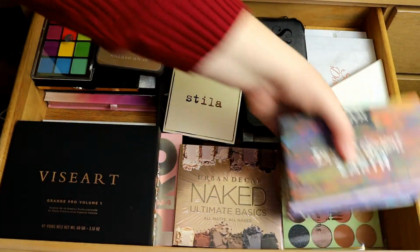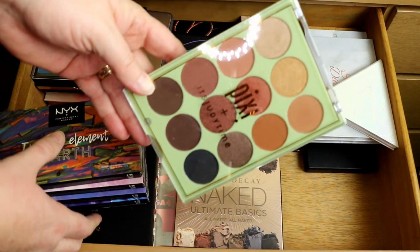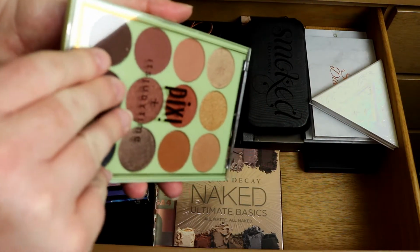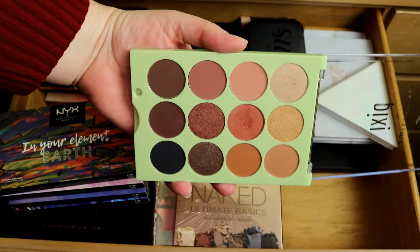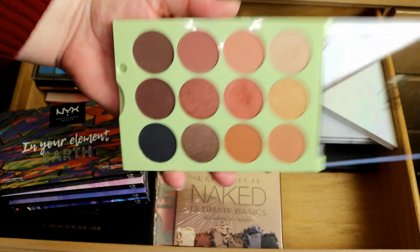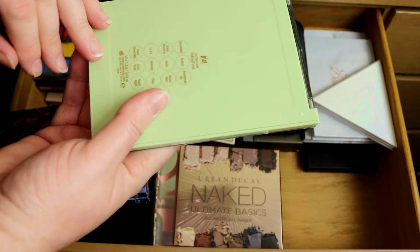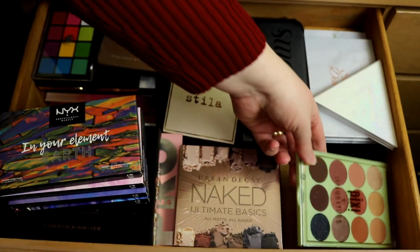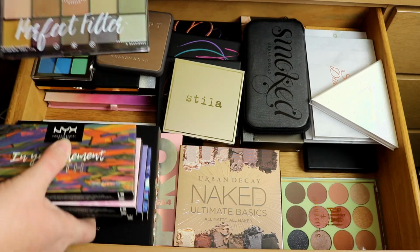Okay, and finally, over here, let's start with the one on the bottom. This is the Pixi It's Judy Time palette. I actually really like this palette. I've only used it once or twice, but I've had no problems with it blending. I think it blends really, really well. I think the colors work really well together. I really enjoy this palette. I would definitely recommend it. It's not super expensive. I think it's in the $20, $25 range, and if you have any sort of coupons or anything, I would definitely recommend picking it up.